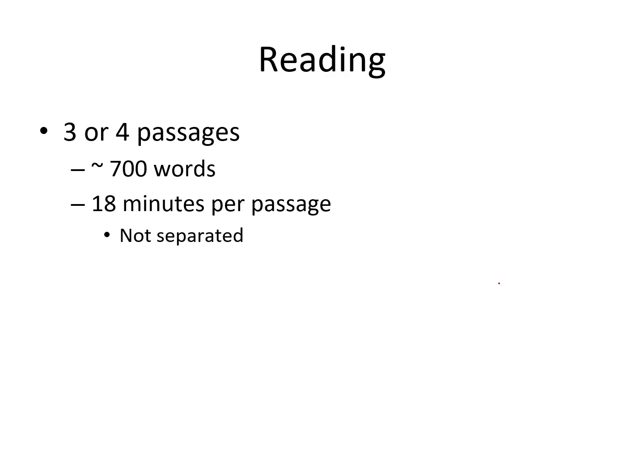Now, this is not separated, so if you have 3 passages at 18 minutes per passage, that means that the timer will start at 54 minutes and then count down to 0. You do not get a timer for passage 1 and then a separate timer for passage 2 at 18 minutes each. That's not the case, because you get one timer that is for all of the passages.